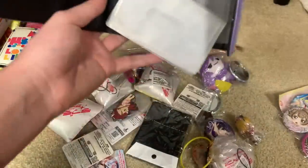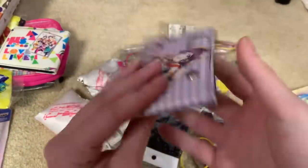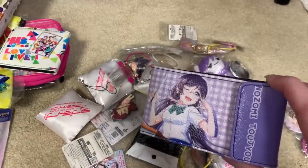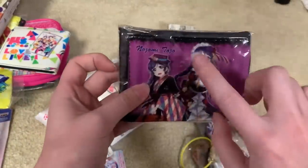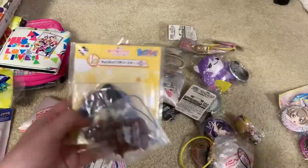What is this? I don't know what this is. I was hoping it was a wallet. I got excited because my Nozomi wallet. Oh, cute. Cute, cute, cute. I love the card art. That's why the bootleg merch is cool, because it actually will include the card art. And usually they don't actually include it on merch for some reason, which is really annoying. And, oh, another Nozomi thing. Nozomi's my favorite in Muse. This is a little zipper coin purse. Cute. And again, bootleg. It's got the card art on it.